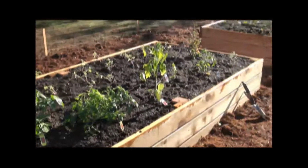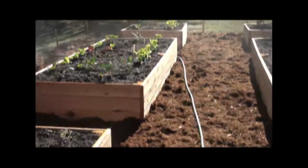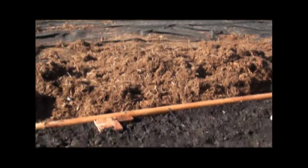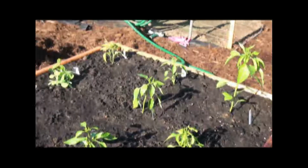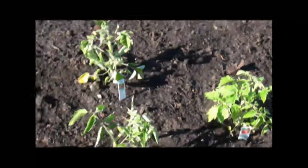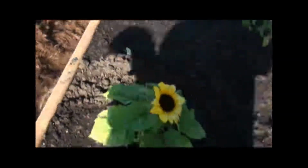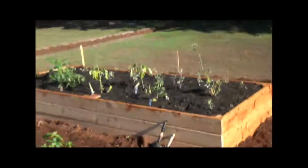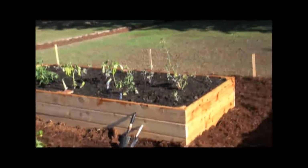We have raised beds, just got planted today. And here comes the sprinkler. Oops, gotta be careful here. Don't want to get this wet. But here we have peppers and some tomatoes, a tomatillo, and a nice sunflower. And over there, that box is full of tomatoes, bedding plants.